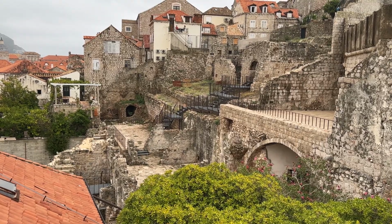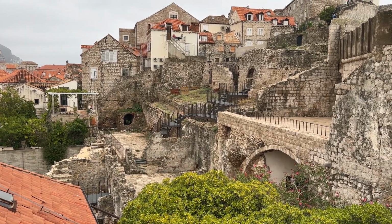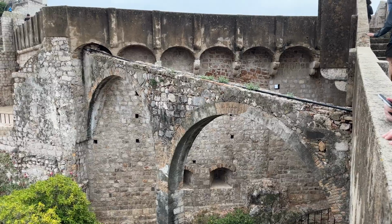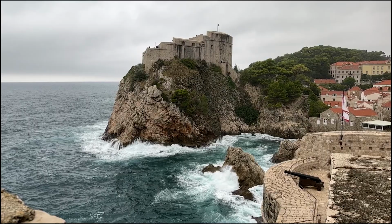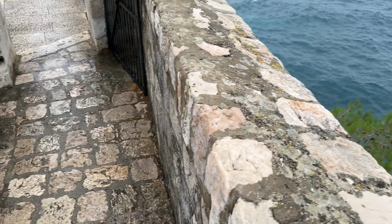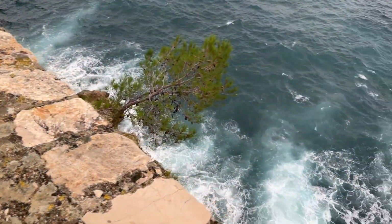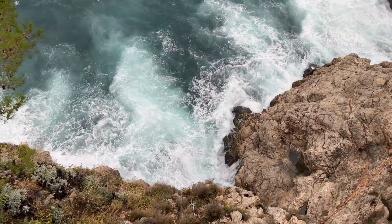You can see some of these old ruins of the city here. This is so cool. This is another one of those bucket list moments where you find yourself in a place that just seems like a dream because it's so cool.